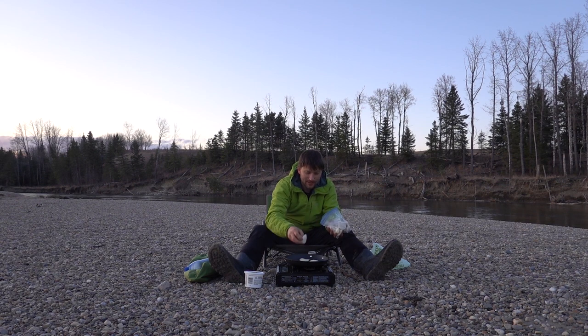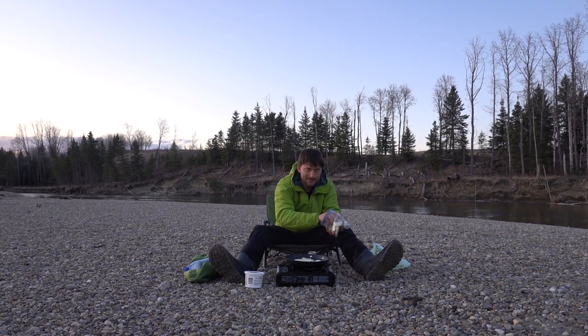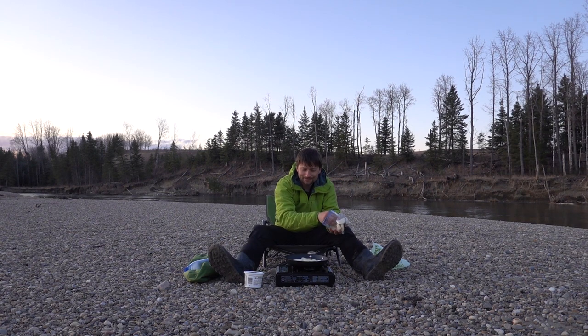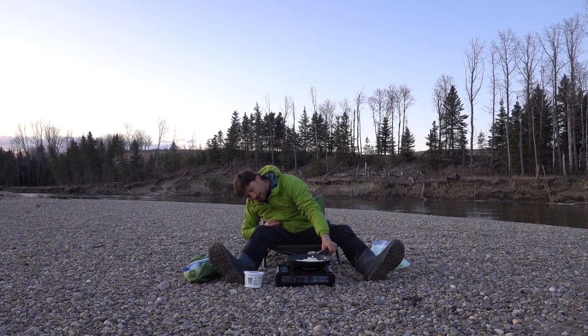Brought some extras in case I have a long day tomorrow. I actually brought some sourdough mix for tomorrow morning, as well as some maple syrup. Oh yeah, we'll let those cook.